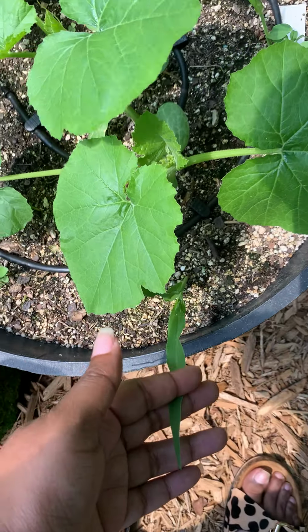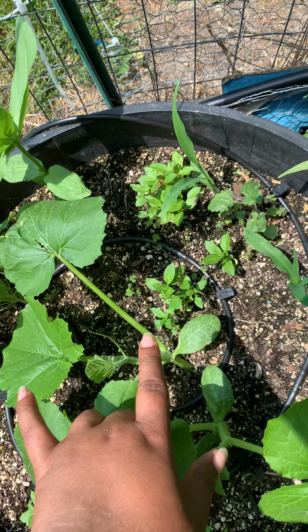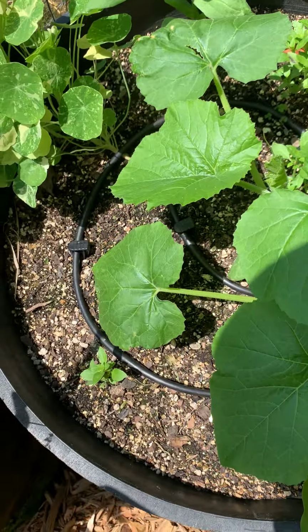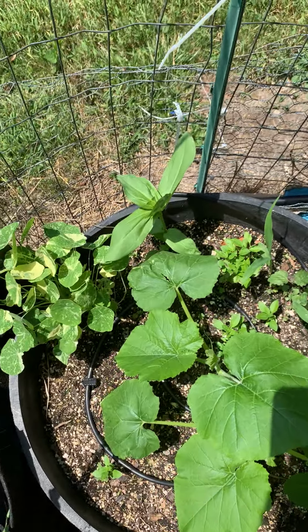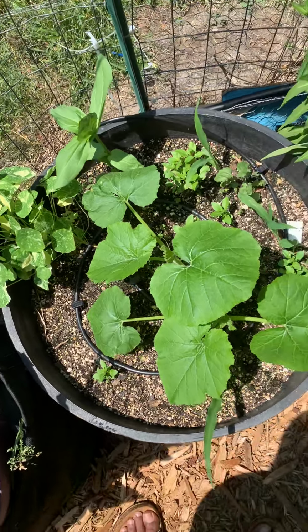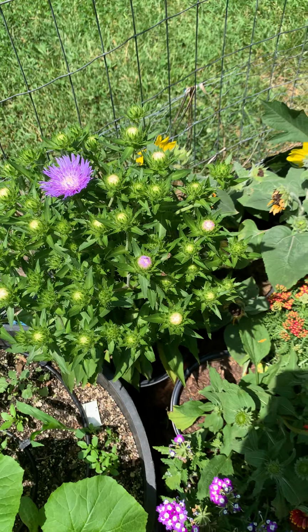Also put some more baby corn in here. And some basils around in here. Just trying to make sure everything's interplanted. There's a zinnia, I think. Zinnia. Here is the flower corner.